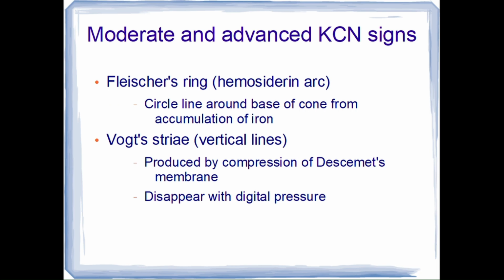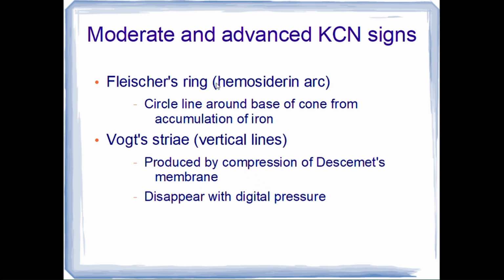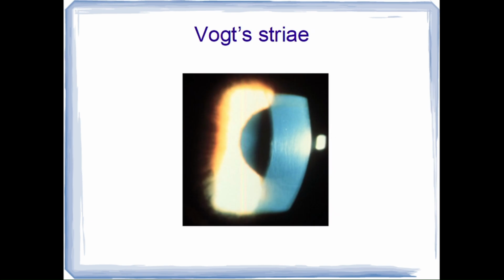So signs you'll see in moderate and advanced keratoconus: Fleischer's ring, or a hemosiderin arc. This is a circle line around the base of the cone from the accumulation of iron. So you can see here the ring moving all the way around. Fleischer's ring, and Vogt striae, or vertical lines produced by compression of Descemet's membrane. That's a layer of the cornea, and it will disappear with digital pressure. So here you can see these little striations on the cornea.